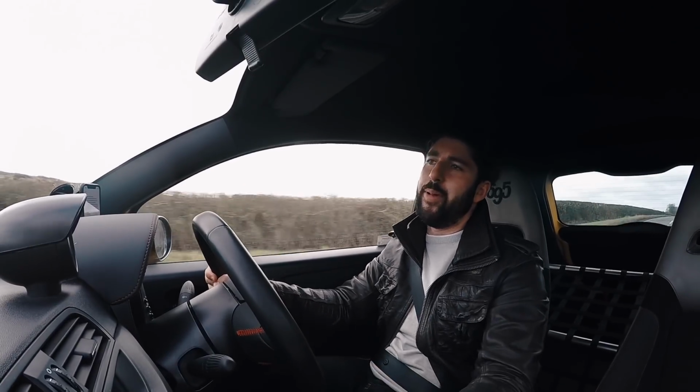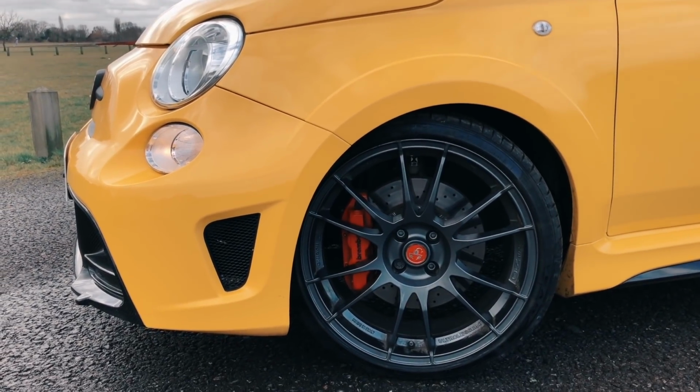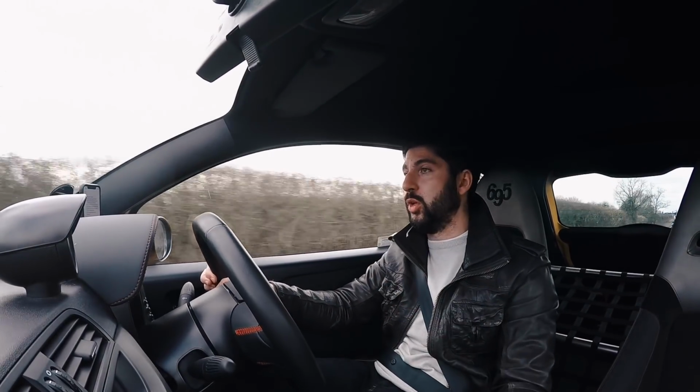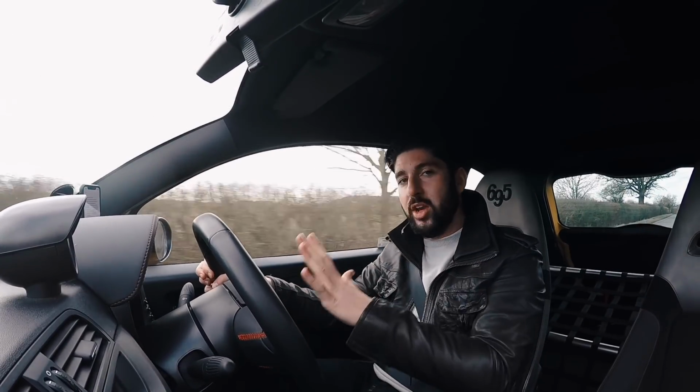It's obviously running the Brembo calipers and the Brembo disc setup, which you would expect to find on the Series 4 Comps. 0 to 60 in this car will get you there in 5.9 seconds. It's the quickest one of all of them, which is awesome. And that's driven mainly by the fact that it's so lightweight. This thing weighs 930 kilos.